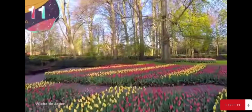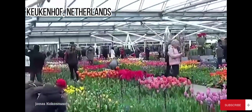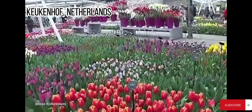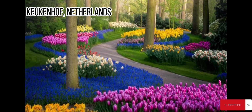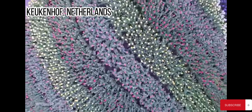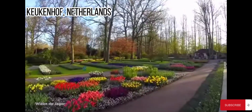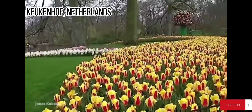Number 11. Keukenhof. Also often called the Garden of Europe, Keukenhof is one of the world's largest flower gardens. It's in the town of Lisse in the Netherlands, and more than 7 million bulbs are planted across the 79 acres every year. This creates astonishing displays, and while it's most famous for the wide variety of tulips, the botanical garden also creates mesmerizing fields full of hyacinths, daffodils, lilies, roses, and many more.